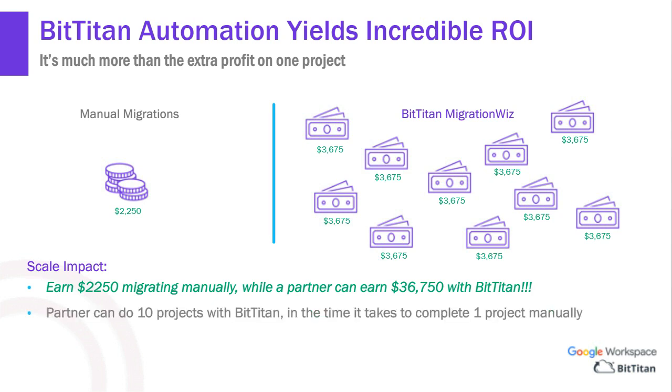Now, obviously, you probably don't have 10 migration projects lined up and ready to go. I certainly hope you do. But that said, you get the idea of how valuable your time is, completing that same project that much faster, put that billable resource towards something else, wrap up that deployment, and get on to the next one, right? So that's how you can really ramp up your services and increase your earnings.